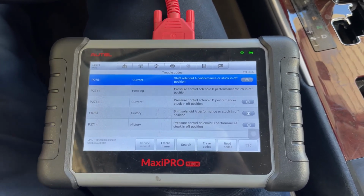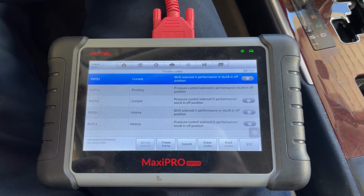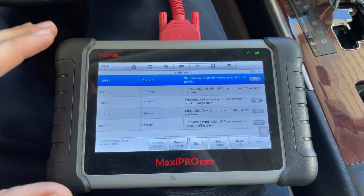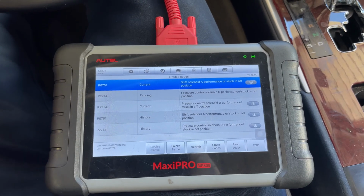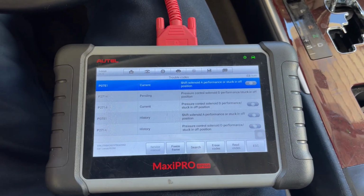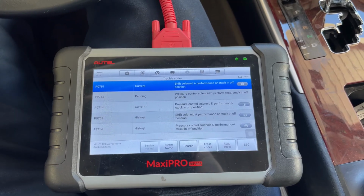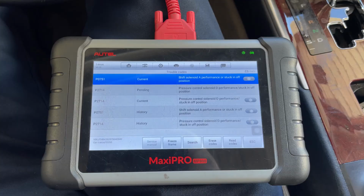And you guys know why? It's because this problem is not a problem in the transmission. This is actually a problem with the PCM, the computer of the car. Now, if you're getting these codes on your Lexus, sure, there's a possibility that there could be a problem with the transmission. I'm not going to tell you that 100% of the time it's a computer, but a very large percentage of the time it will be. And if it is a computer problem, and you start replacing shift solenoids or even the transmission, you're still going to have the same exact problem.